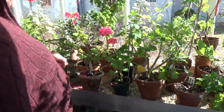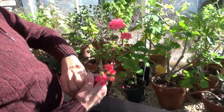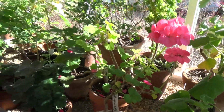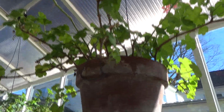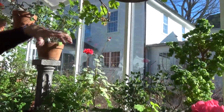But these are zonal geraniums. Now the secret of geraniums, one of them is always take off the flowers that have bloomed because that makes them bloom more. So I just throw that away. So these are regular. These are something called ivy geranium, which is like an ivy. This is called Swiss balcony because it reminds people of the chalets in Switzerland that all have these boxes of geraniums, and this is one of them.